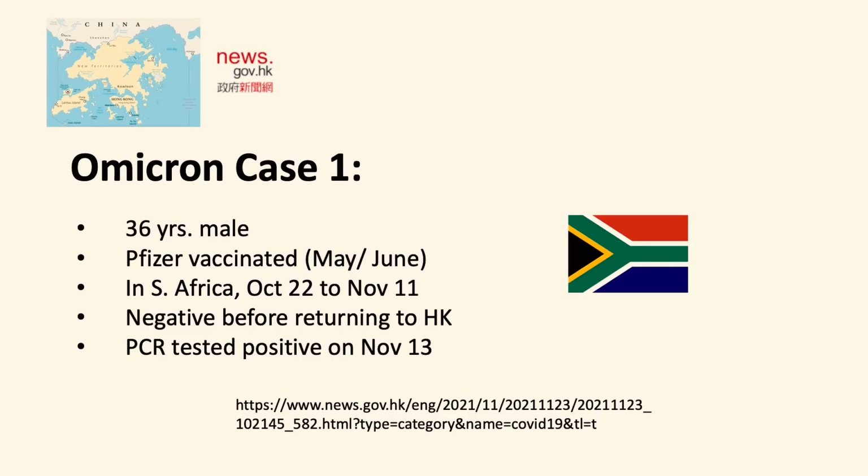The first case in Hong Kong was a 36-year-old male fully vaccinated with 2 doses of the Pfizer COVID vaccine, the first in May and the 2nd dose in June. He was traveling through South Africa from October 22nd to November 11th. Before returning to Hong Kong, he tested negative on a PCR. Now, Hong Kong protocols require him to be quarantined once he landed in Hong Kong, and on November 13th, he tested positive on a PCR.